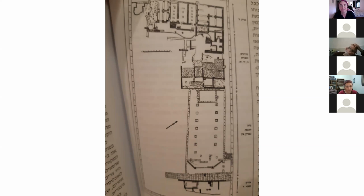And "Eizehu asher, mi she-yesh lo beit ha-kisei karov le-shulchano." Who is a wealthy person? Someone who had a private toilet in his own home.